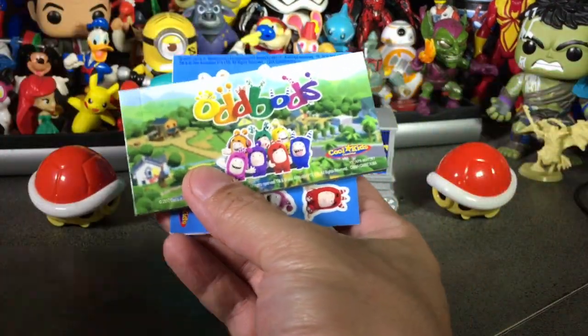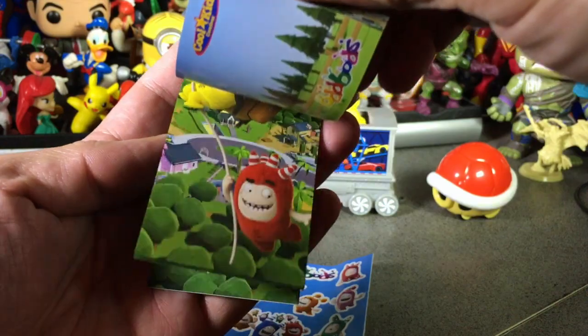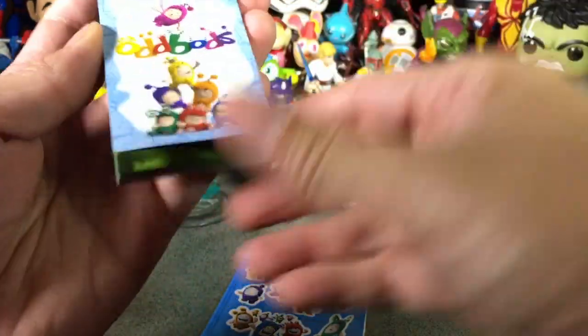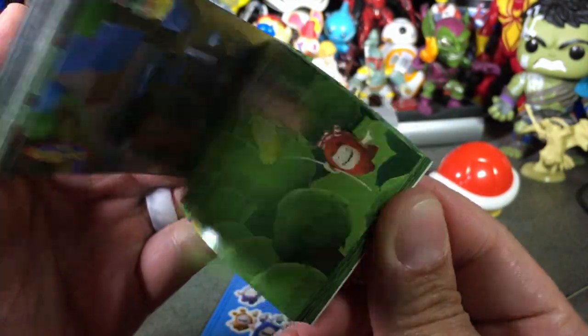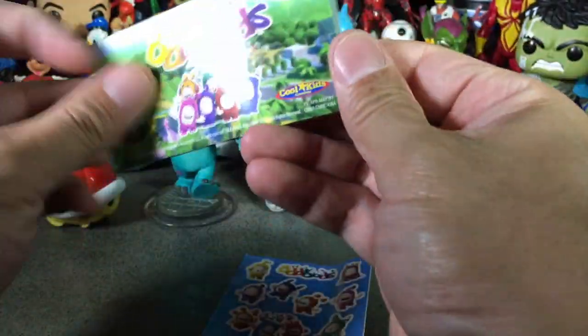So Odd Bods, it looks like an interesting bunch here. This is a flip book. So basically it's an animated book, right? So you can sort of see him. Isn't that cool? Whoa, that's actually really neat. Actually, maybe I'm doing it backwards here. There we go. Look at that. There you can see the animation go. That's pretty cool. And actually, I think you can flip it this way as well.